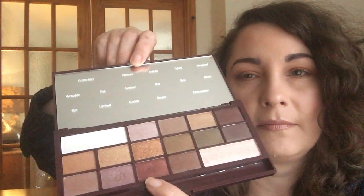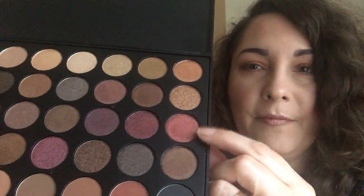The next is another one that is a standout shade, and it's Cocoa, and it's this one here. So I'll just swatch that one. Wow, look at that. That is just amazing, gorgeous. Now there's got to be one in here that matches, and I'm going to go for this one here from the Morphe palette. Let's see. That's not bad at all. And I think I'm going to swatch this one called Flamethrower from Makeup Geek.